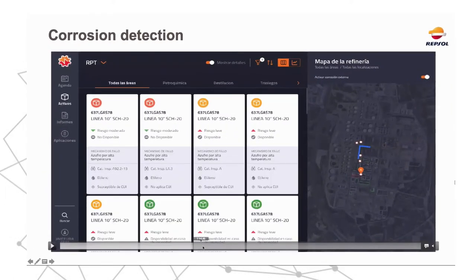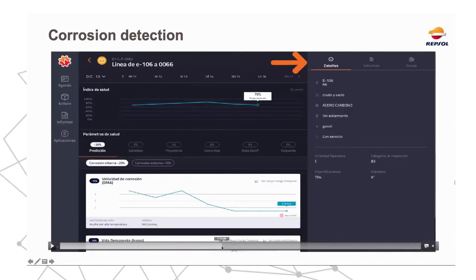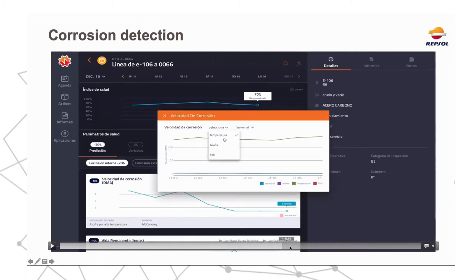So if we click on a particular asset, we can also see the evolution over time of that asset, how that health index is evolving, and so on.